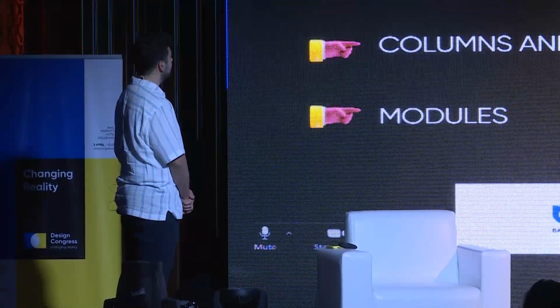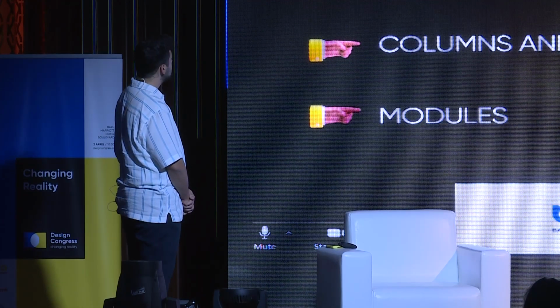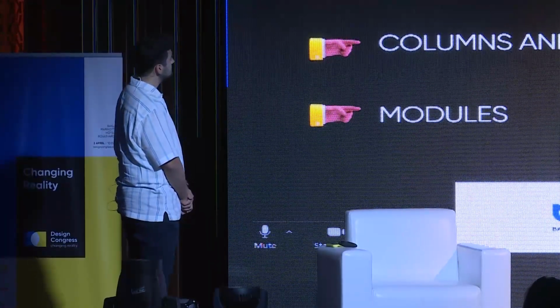And you can use like an 8-point grid system, multiple 5 system, 12 columns, 16 columns. My point is grids are really versatile. They come in multiple shapes, forms, sizes, and combinations. So it's essential for you to test it and experiment with grids.